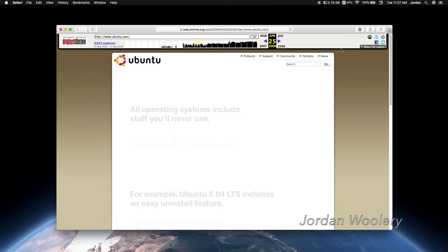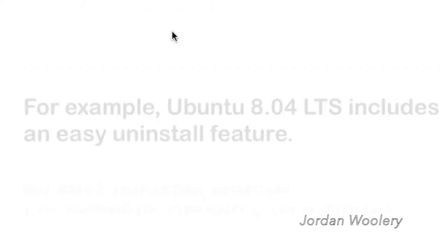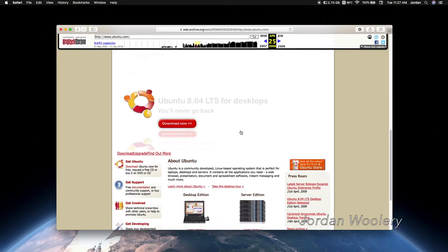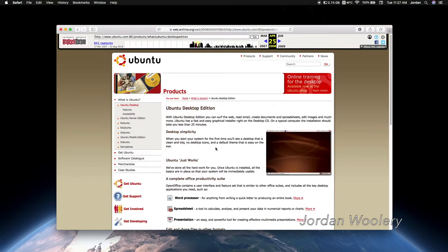Anyway, as you can see, there's a bit going wrong here with this website. I think this is something to do with the Wayback Machine. This is not a fault of the website, but it's supposed to say, all operating systems include stuff you'll never use. For example, Ubuntu 8.04 LTS includes an easy uninstall feature. We know, completely redundant. Ubuntu 8.04 LTS for desktops. It's supposed to be an animation, but obviously it's not playing, so that's unfortunate. But otherwise, I think the site is the same or very similar.